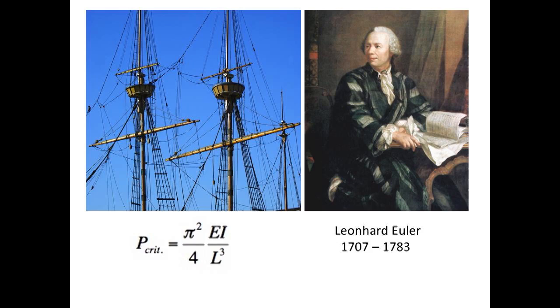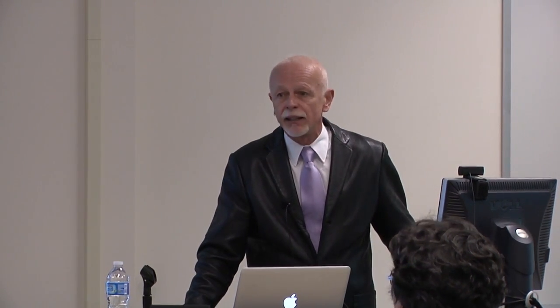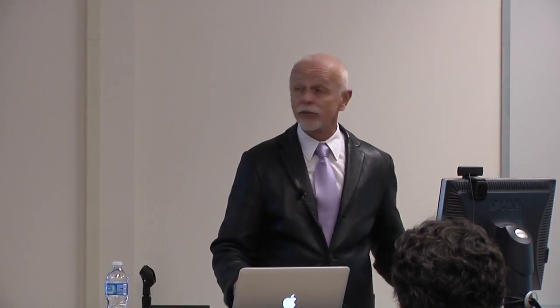Here's one of the unsung heroes of mathematics and physics. This is Leonhard Euler. He was probably the greatest mathematician of the 18th century. He invented the calculus of variations to solve just one problem, which I'll talk about right now, in fact. And he was shipped off to Russia before the reign of Catherine the Great. During the reign of Catherine the Great, she was having a lot of trouble. She had ships whose masts would break.